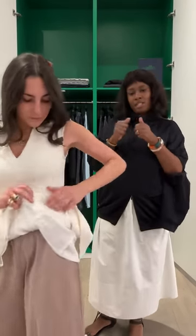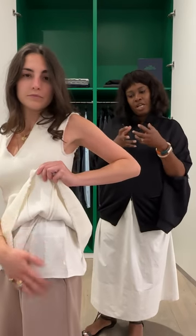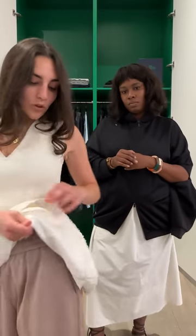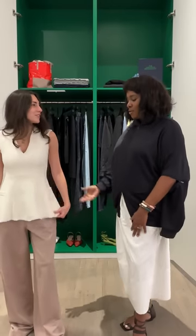So the melee is lined. So while it's stretchier, it has a little bit of stretch, like a really high quality crepe, it's not going to pull or stretch as much as it could because of the lining. And it's a really nice feeling. What do you call this? Lining, like a silk. Yeah, it's like a silky lining, just a lining underneath. And it feels nice. It just feels good, yeah.